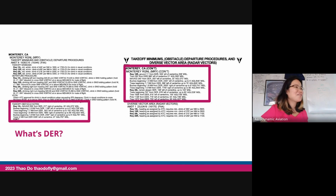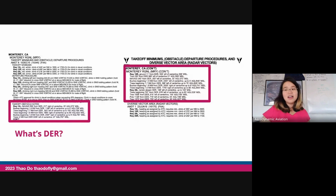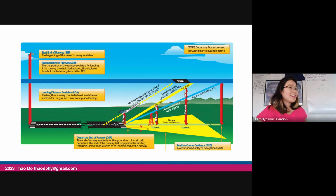This is a favorite IFR question, a favorite DP question in the IFR checkride. What is DER? Any? Yes. I was thinking something to do with end of runway. Yes. Departure end of runway. Right. So this is the gotcha question. Some people think, oh, DER is a VOR because it's three letters, or maybe it's a fix. No, DER. You read the handbook: departure end of runway. So when you're reading obstacle notes, we're going to go back here. It tells you bushes begin 1.6 nautical miles from departure end of runway, at this altitude, left of centerline. It's telling you how to avoid obstacles. Okay, so know what that means.